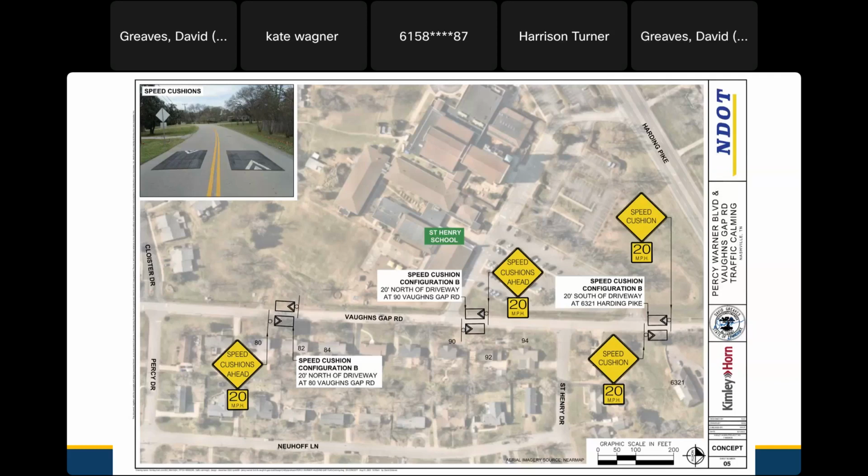I was wondering about the noise, like how loud will it be when people go over the bumps? We have bedrooms, and one of them is right in front of our house. They're pretty quiet. I couldn't tell you a number of decibels, but there is research that's been conducted to evaluate this concern, and generally the complaints that NDOT gets are not about them being loud.